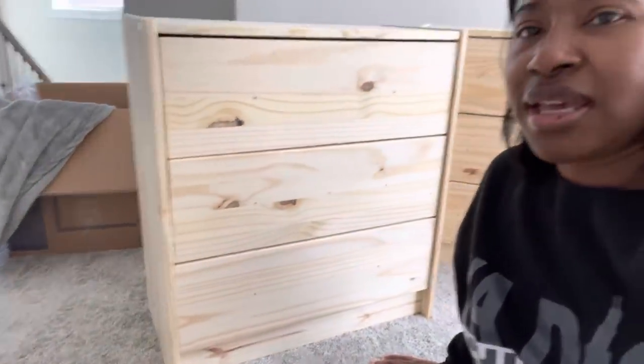Hey guys, so I just got back from the store and it didn't quite go as planned, but either way, we were able to get paint, put it that way. All right, so anyway, this is what they're looking like. Those are going to be the nightstands. We did not put, well, Dante did not put the knobs on there, because remember in the last vlog, I showed you all the handles that I ordered from Amazon.